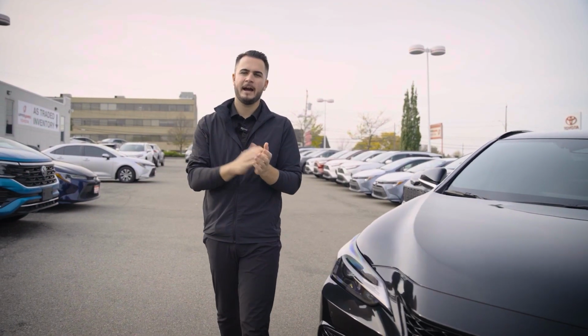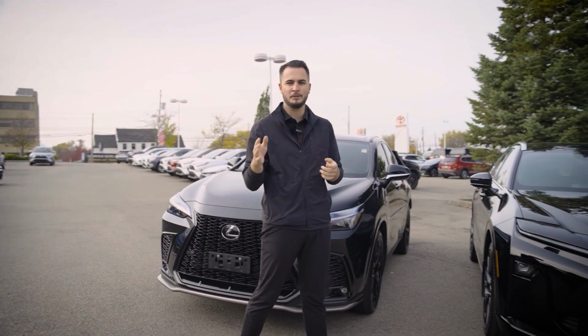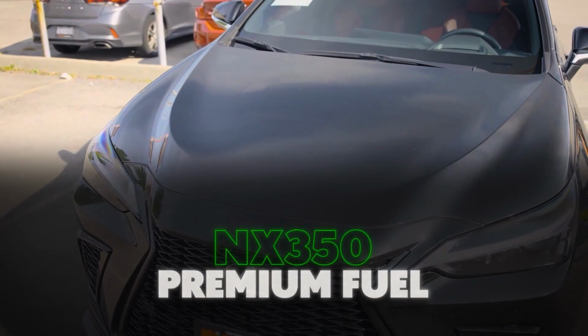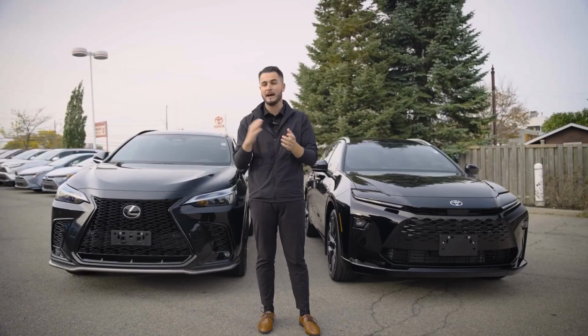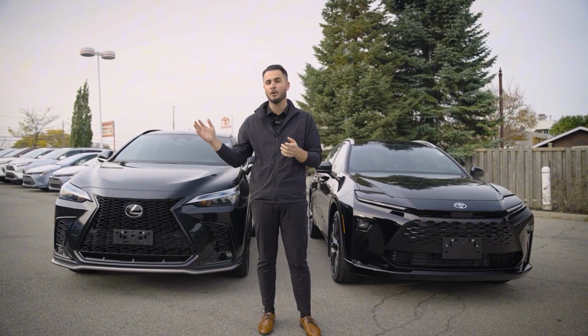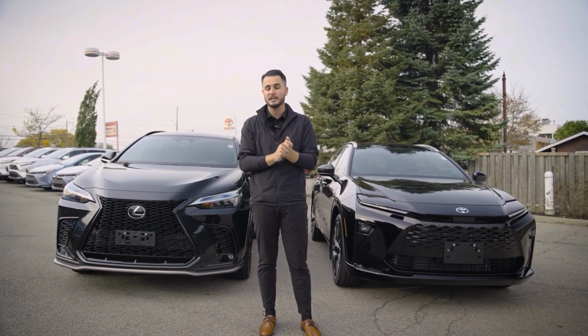Now to wrap things up, guys, we're gonna be talking about 2 differences, which is gonna be the price and the fuel of these 2 vehicles. Now, the NX350 takes premium fuel over the Crown Signia, which takes regular fuel. So you have to imagine you'll be spending a little bit more at the pumps in this Lexus versus the Crown Signia. The other big difference is going to be pricing.